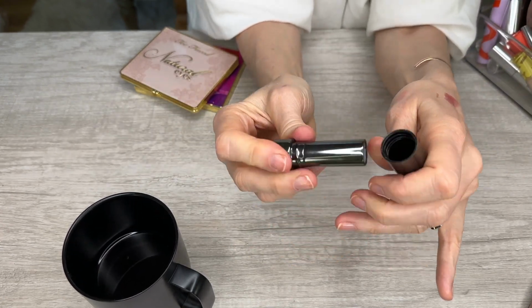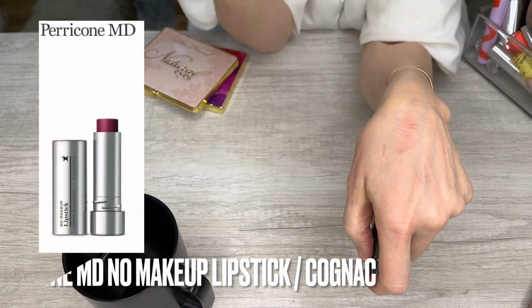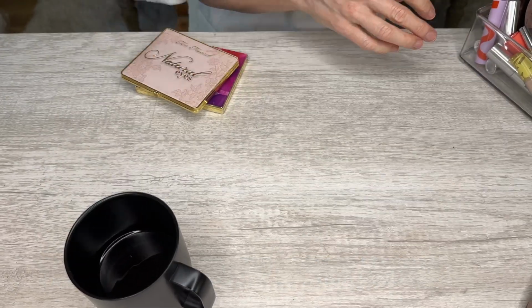I love this lipstick. Again, it's not too warm. It just has a nice mauve tone. It shears out beautifully. It's their no makeup. I'm keeping this. So that's the end of my makeup collection.